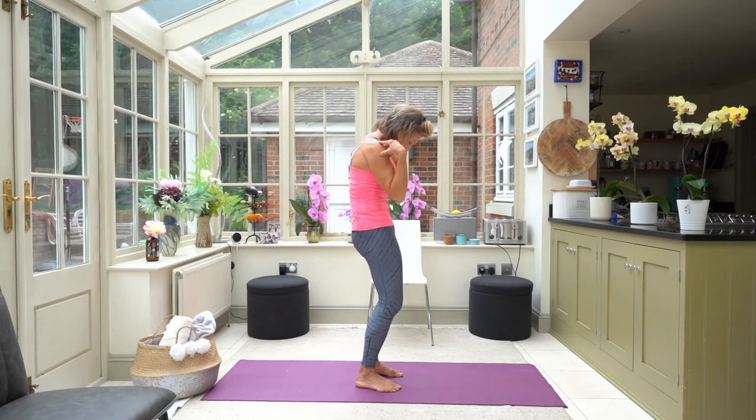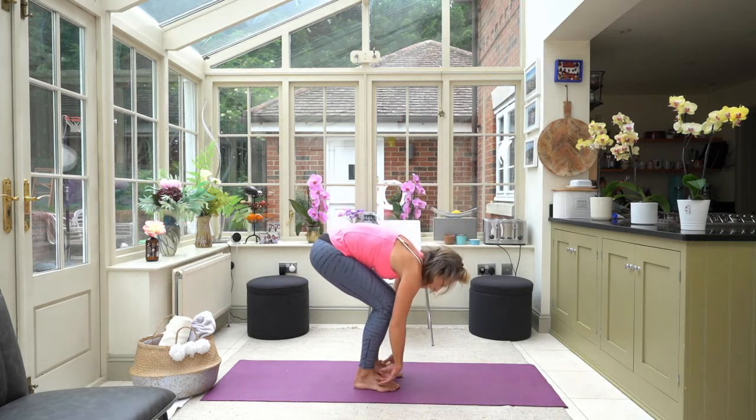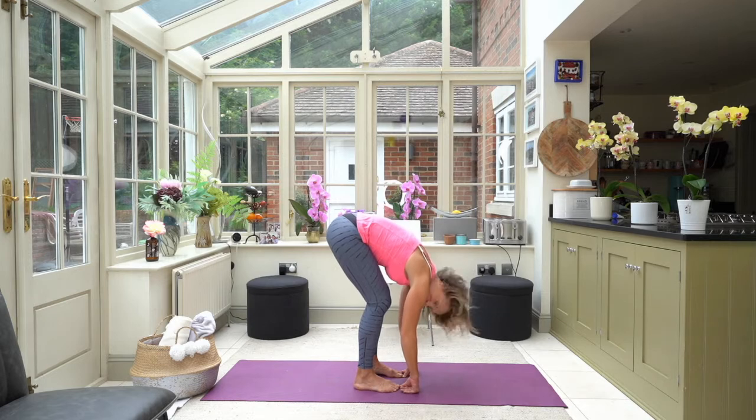Chin rolls down, so we just open up the shoulder girdle a little bit, keeping the length here. Energizing to the pelvic girdle and roll down. Generous bend to whatever feels comfortable for you, and then just nice and release. So nod yes, and then nod no.